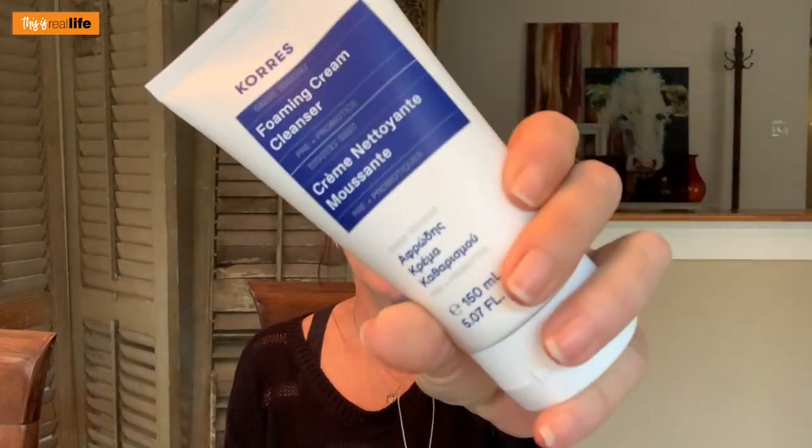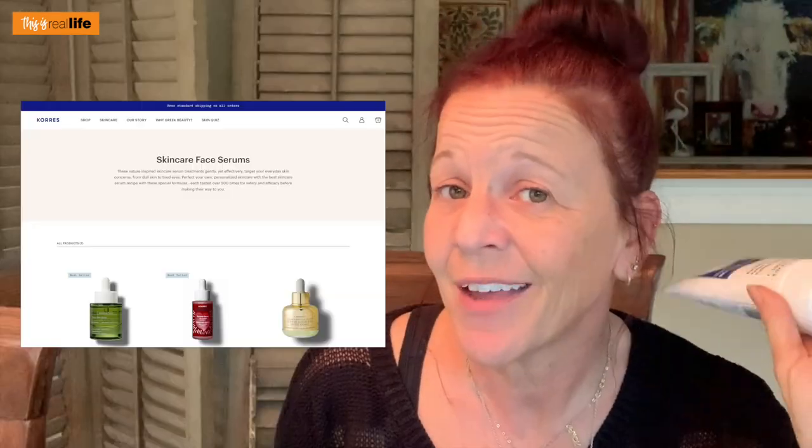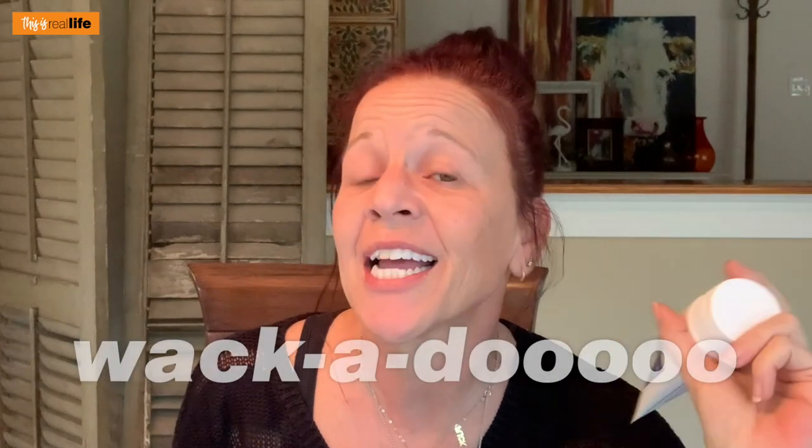Okay, the next skincare brand we can think about testing in 2022 is Kors. And this I have is their foaming cream cleanser. It is a Greek yogurt cleanser. That's all well and good. But this cleanser aside, if you go on their website, some of their best sellers are some wackadoo products that I've never heard of these ingredients used in skincare before ever.